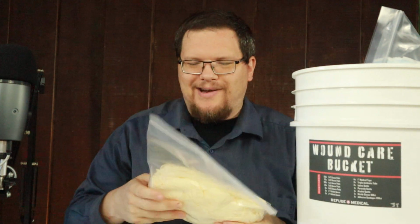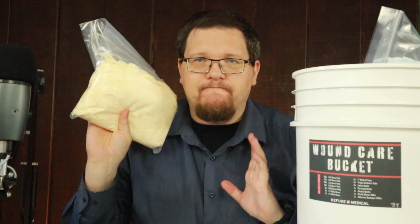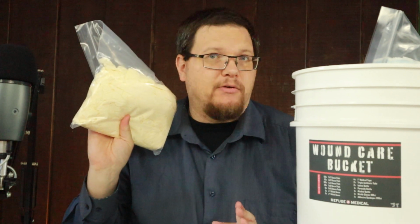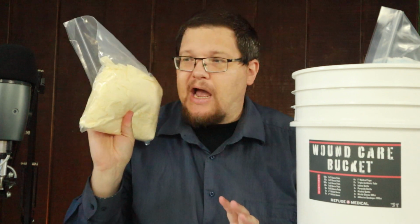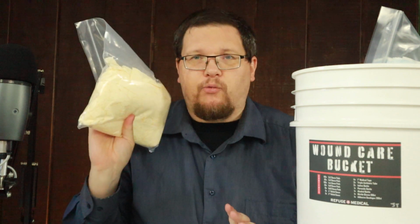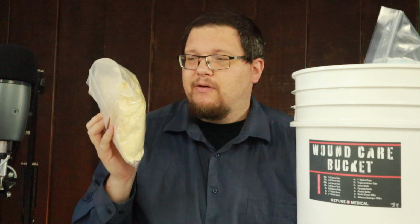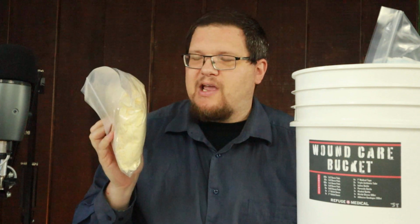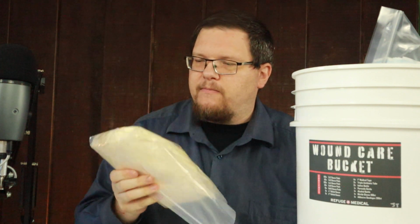Now, the standard bucket is going to come with 100 nitrile gloves. Remember that if you're going to be treating other people, or even people in your own family, are you sure that they don't have a latex allergy? Because that would be a really horrible time to find out. Nitrile gloves don't really cost much more. I think they might actually be about the same, but this is the industry standard. Nitrile gloves, 100 of them.